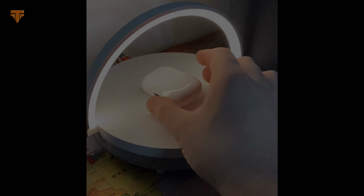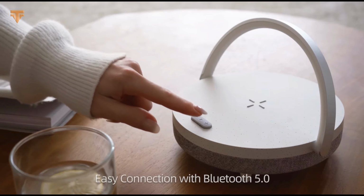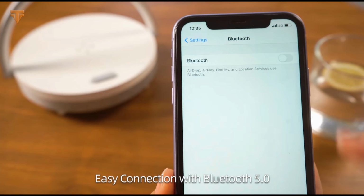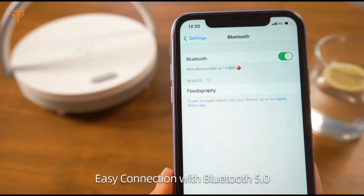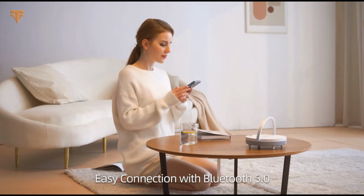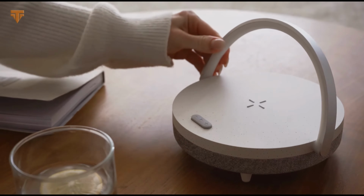Because it's portable, after you've charged it, you don't have to have it plugged in the whole time. This is a convenient feature. It has a 3-light setting, a warm light that's perfect for sleeping, a bright light that's perfect for reading, and a dim light that is the lowest light setting. This is such a great product.